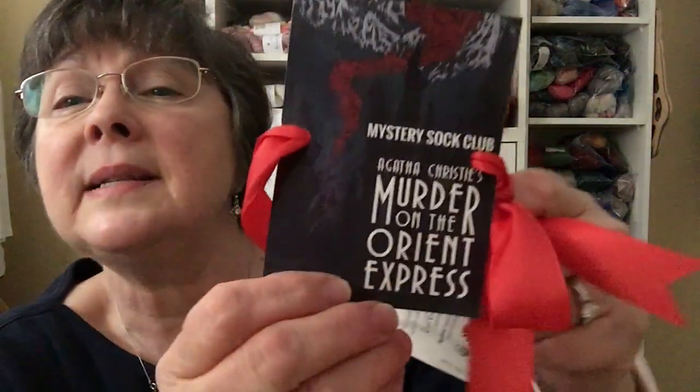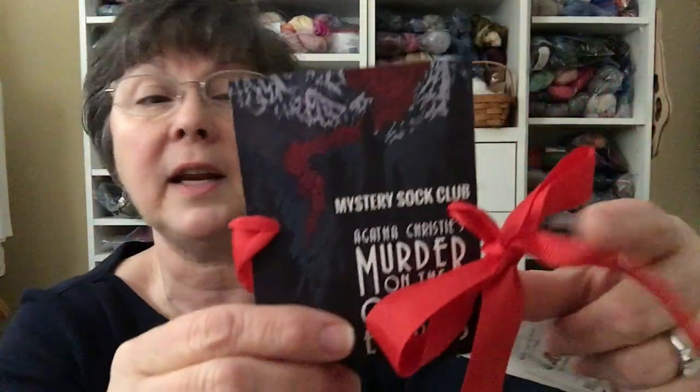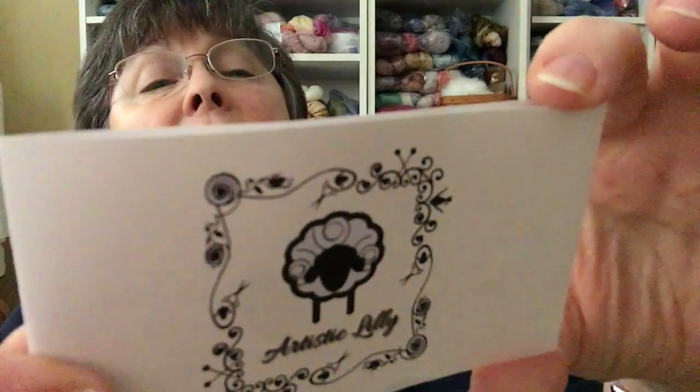So if you didn't catch that, this was from a mystery sock club, Agatha Christie's Murder on the Orient Express, and this picture is the inspiration for the yarn. It came inside this plastic bag, tied with this pretty red ribbon, and also came with this Earl Grey tea. That's Agatha Christie. Isn't that clever? So it came with a 20-gram skein for the heels and toes, and then the main skein, which was 100 grams. Here's her label, Artistic Lily, and it's Murder on the Orient Express colorway.